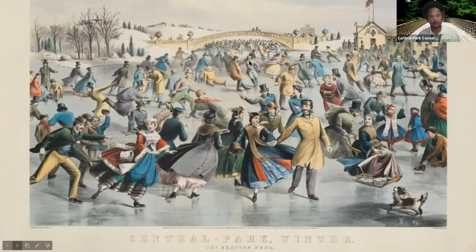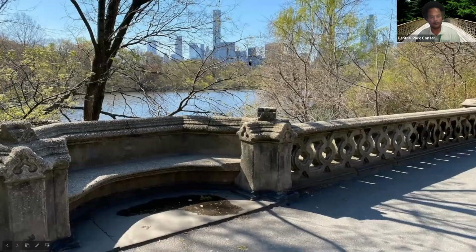But moving back to Balcony Bridge here, the bridge gets its name from the balconies that look over into the lake. A bridge specifically built for the purpose of looking over it. People could perch themselves on the benches and take in the view of the skaters. Watching people ice skate is a very popular thing to do in Central Park. I find it very calming, actually. Now when people fall, though, I feel their pain as well.